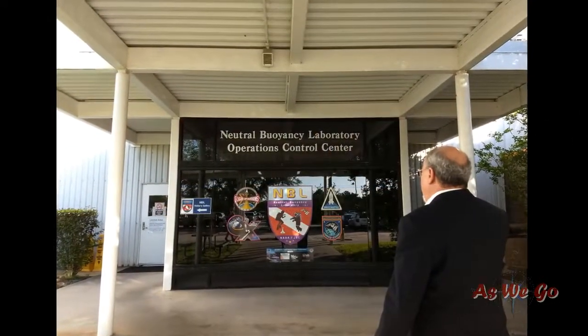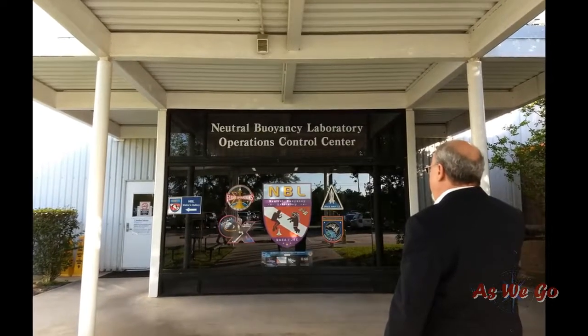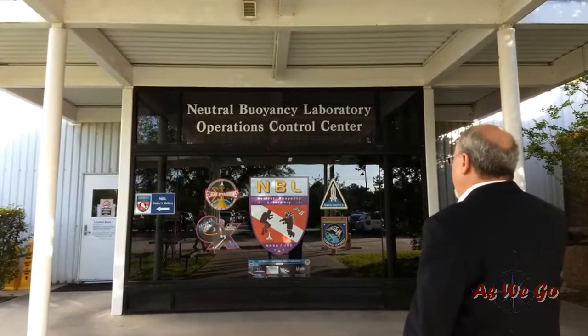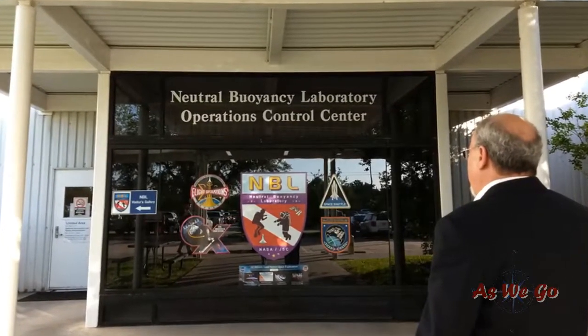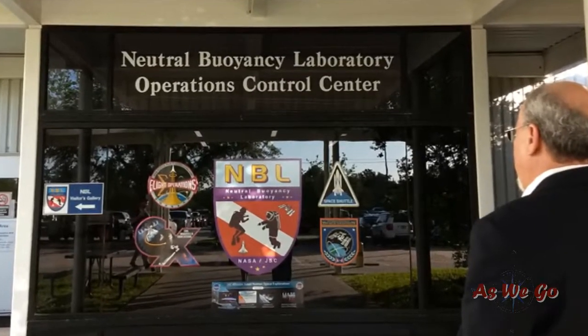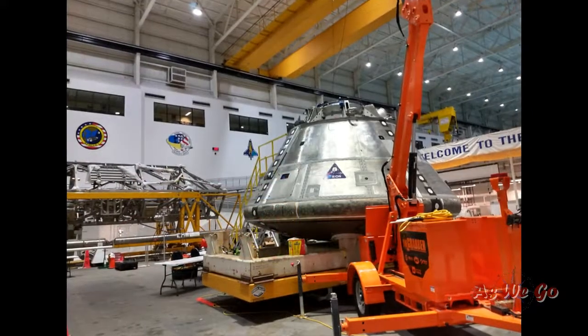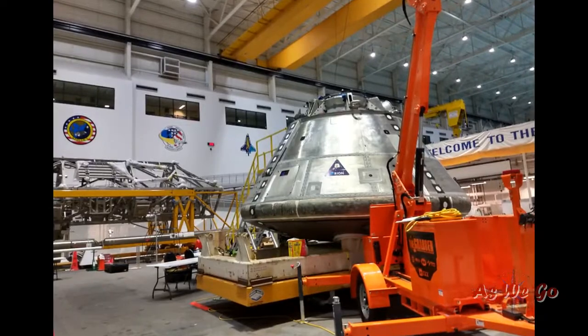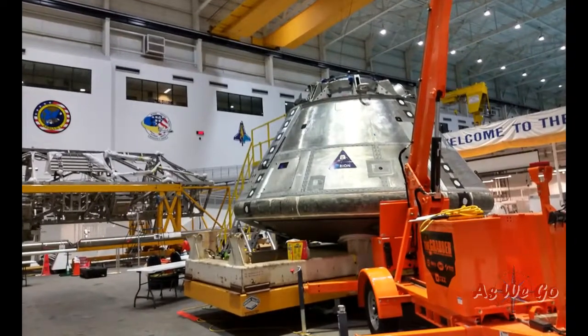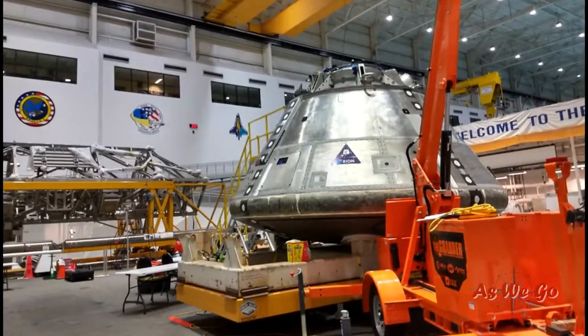The Neutral Buoyancy Lab simulates weightlessness for the astronauts as they train, and our tour started in a room that housed some of the mock-ups that they use for their training sessions. Later, we followed Mike around some of the hallways and ended up with a bird's-eye view of the training pool, and below was a mock-up of the International Space Station.